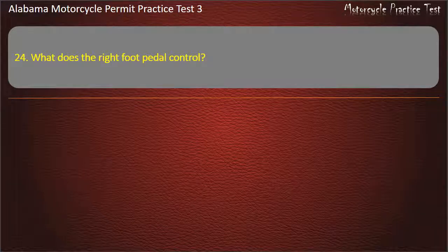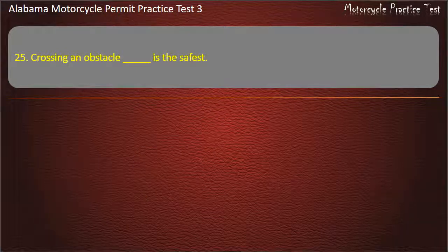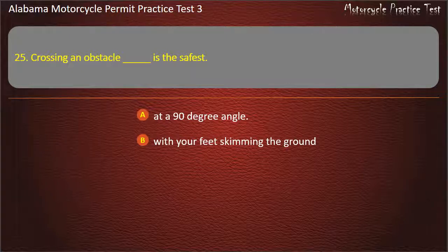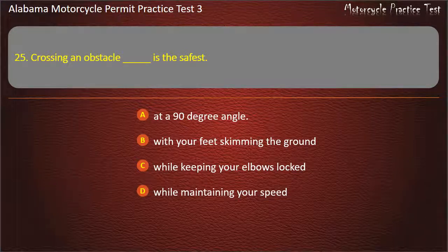Question 24. What does the right foot pedal control? The rear brake, the gear shifter, the clutch, the front brake. Answer. The rear brake. Question 25. Crossing an obstacle is the safest at a 90-degree angle, with your feet skimming the ground, while keeping your elbows locked, while maintaining your speed. Answer. At a 90-degree angle.